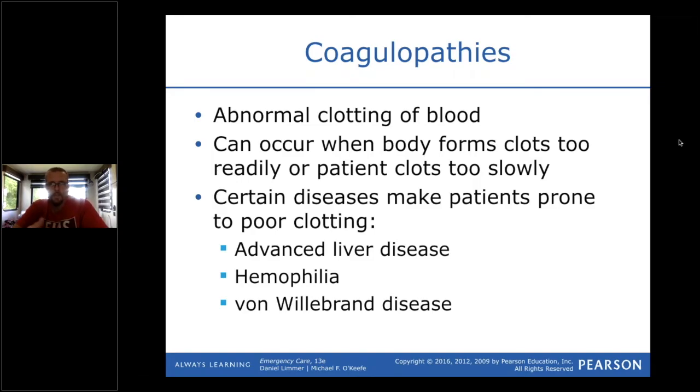Hemophiliacs don't clot well. And von Willebrand's is a version of this, and I don't remember specifically the different factors that these all affect. I know my daughter's got von Willebrand's. She bruises easily. Menstrual cycles are heavier because of these things. So a lot of females, that's how they diagnose this stuff. They're 9, 10, 12 years old and they're starting to have periods, and they're heavy periods. They end up on hormonal therapies to help limit those menstrual cycles.